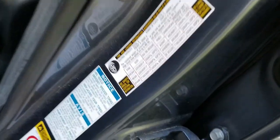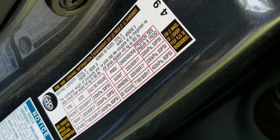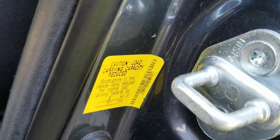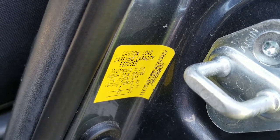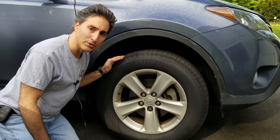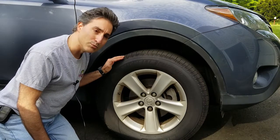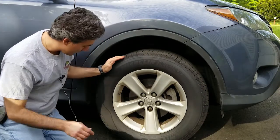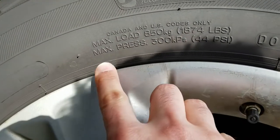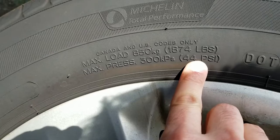Second, typically on the driver's side in the door panel, you'll see a label like this, and you can see here that there's guidance for the tire pressure. As a matter of fact, this vehicle also has this label that shows that due to some changes that were made in the design, the load carrying capability is actually a little bit different than it is stated in the manual. And last, and this is more of a maximum guidance, on the tire itself, there's a load and a pressure rating. And this is the pressure you do not want to exceed because that could cause the tire to fail prematurely.